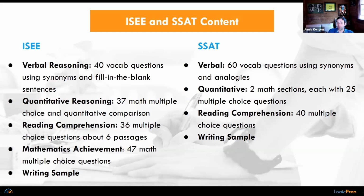And one other difference in terms of test taking strategy that I should mention before we go to questions is that in the ISEE, there is no penalty for guessing. Your raw score is simply calculated by how many questions you get right. They compare that to how many questions other people got right, and it spits out your scaled score and your percentile. For the SSAT, your raw score is calculated by giving you 1 point for every correct question, but then they take away 1/4 of a point for every wrong answer.